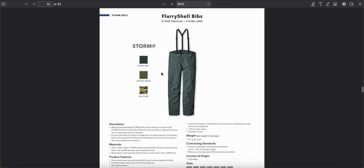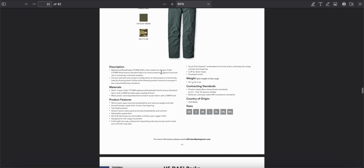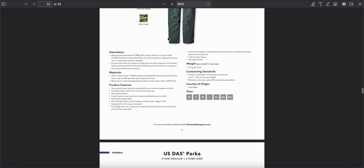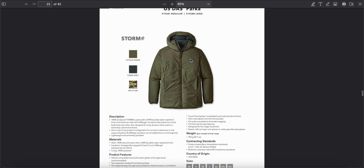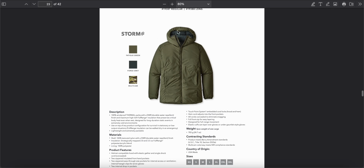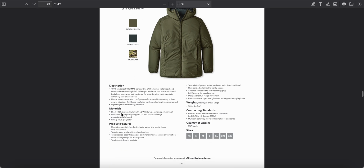And then Flurry shell bibs, same thing, Gore-Tex type fabric, some waist panels, some spandex in there. Then you have the thermal ones. So this is coveted, the DAS parka. You'll see a lot of these on the secondary market as well, things like eBay. These are replacing your Level 7s at this point. Most of these say strategically mapped 2.0 and 3.5 ounce full range insulation.